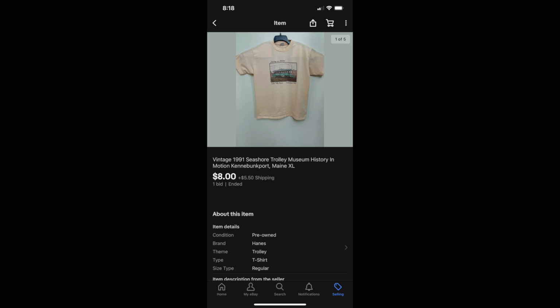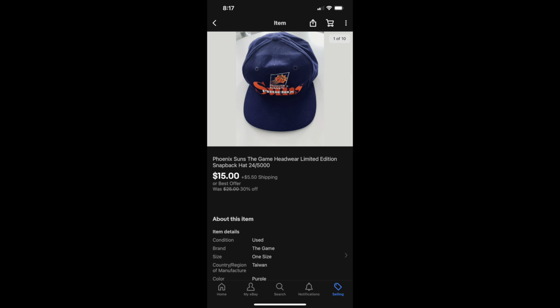This is a vintage t-shirt, which I learned a lot about from Rally Roots. So if you're interested in learning about that, I suggest going to Rally Roots. They know lots about how to identify them. This next item sold for $15, and that was also in that batch of free items from the gentleman.